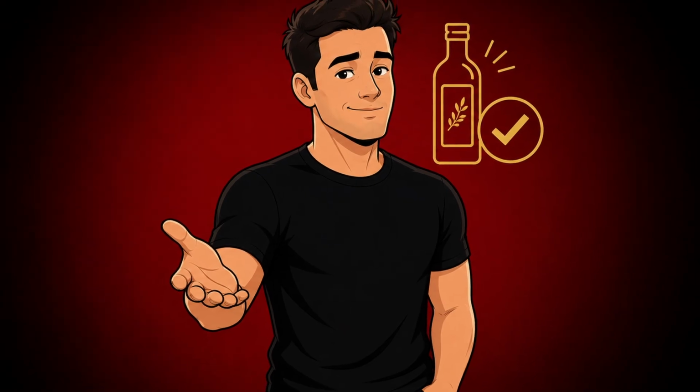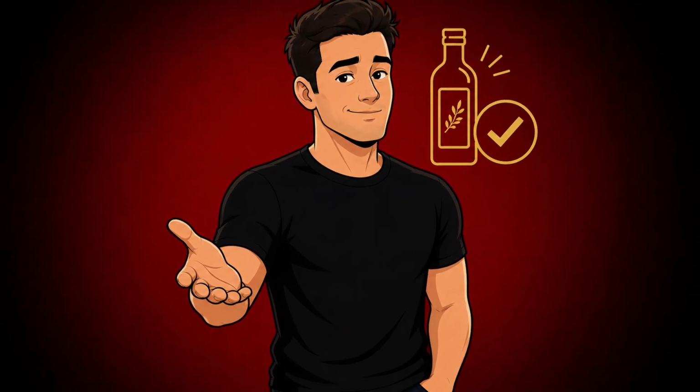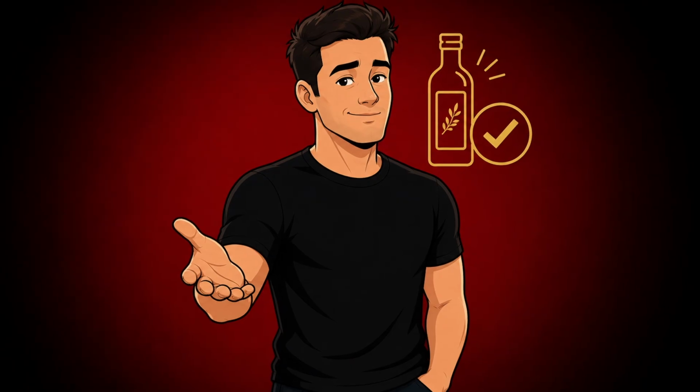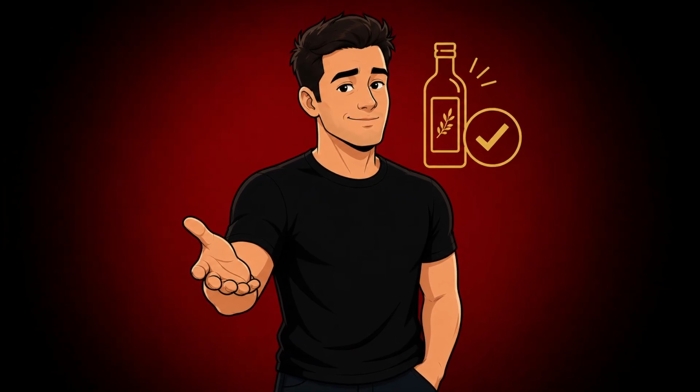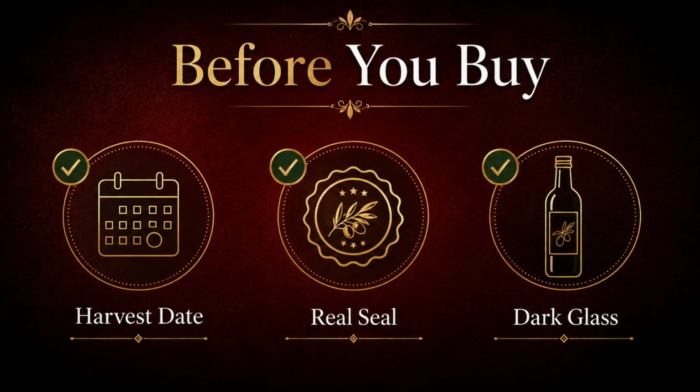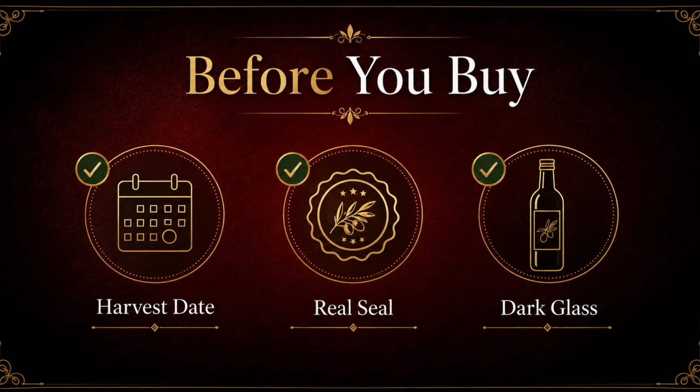But there's a good chance it's not living up to its own label either, and now you know exactly how to check. Next time you're in that aisle, flip the bottle around before you flip open your wallet. Check the harvest date, look for the seal, and skip anything in clear glass.